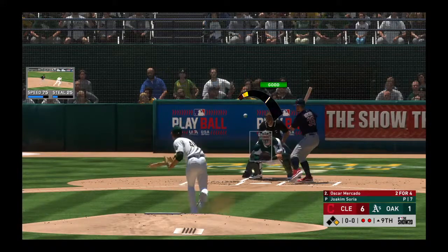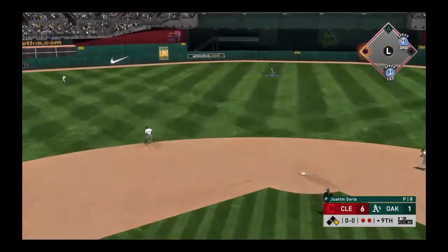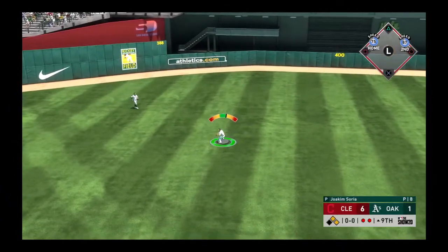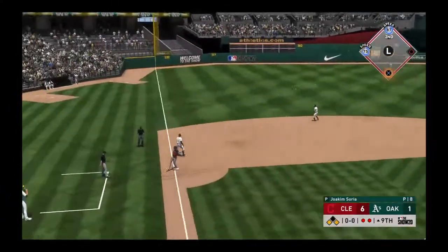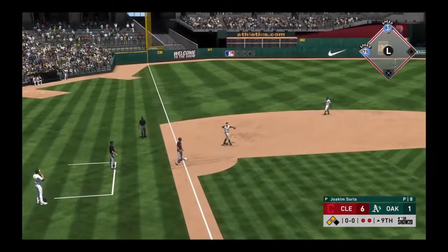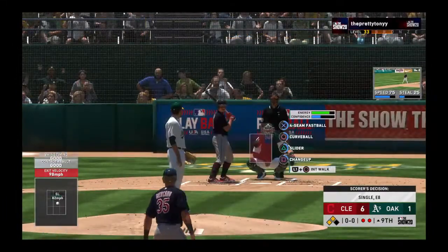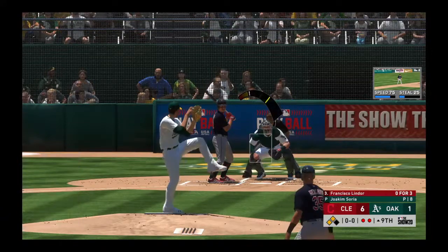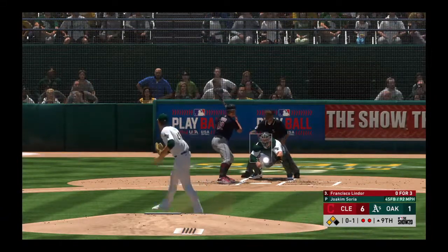Into the box, Oscar Mercado. Yes, he'll pick on the first pitch and line one back up the middle, and that's a base hit. Oh, and he has some trouble with it. Now back, third baseman. And that'll bring in the switch hitting Francisco Lindor.